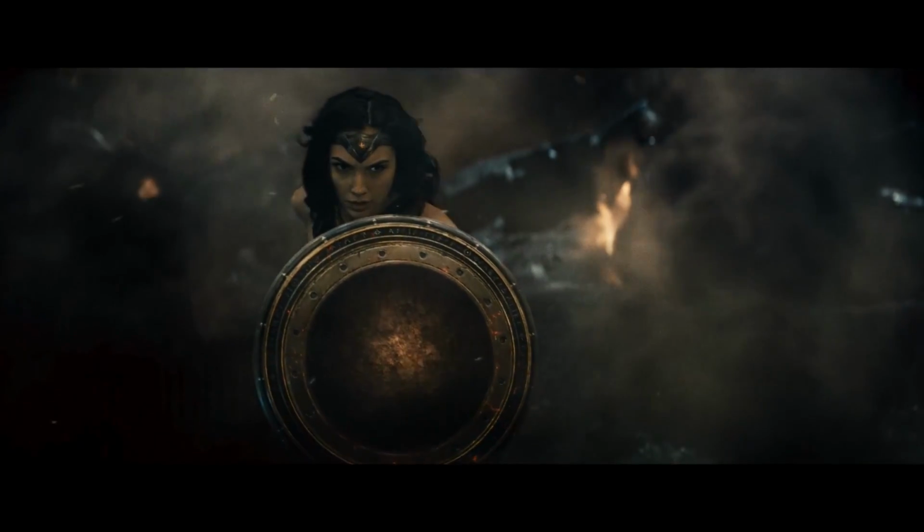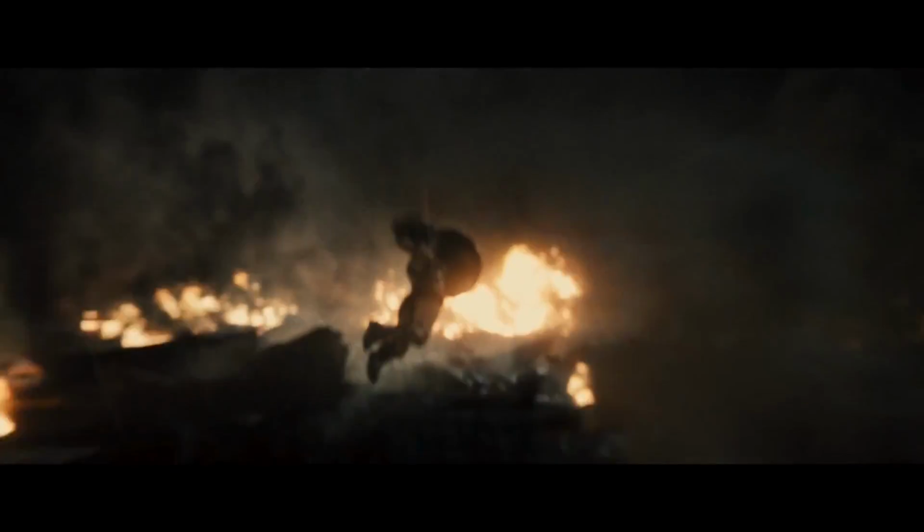And let's talk about the Doomsday Showdown. We get to see a ton of new footage, but the favorite footage is this action shot with Wonder Woman launching herself through some flaming wreckage. But best of all, this trailer lets Wonder Woman speak.